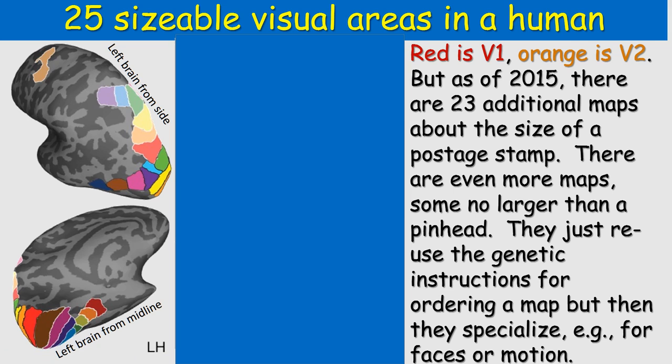If we look at the half brain from the midline, and there's the corpus callosum, you can see there. But there's this whole stack of maps. Each one of them goes from basically the nose out to the periphery, and from the top to the bottom. And so it's just one map after another, but the cells in them behave somewhat differently. They're all organized topographically to match up with the outside world. But they start doing different things.